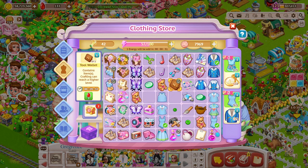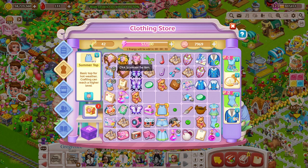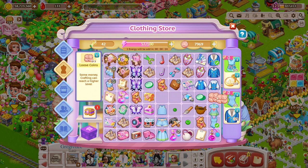So there's nothing we can do at this point to keep going with this, but we still have 57 energy. So let's see if there's anything. Let's try the chest. We get the two. All right, and we can mix that up and go to the eight with that one.